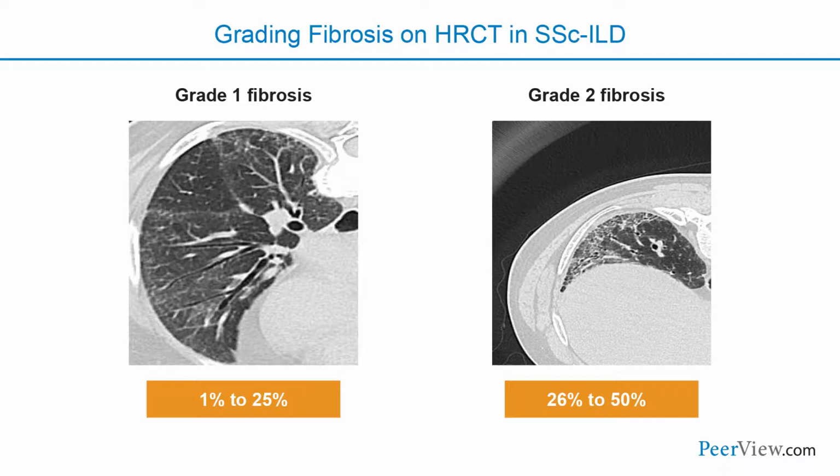Now, another study, the Scleroderma Lung Study 1, found somewhat similar findings. In Scleroderma Lung Study 1, the extent of fibrosis on the baseline HRCT turned out to be the most robust predictor of the rate of progression of the interstitial lung disease. So at baseline, the extent of fibrosis was evaluated visually by two radiologists. And if there was disagreement, a third radiologist broke the tie. And so the classification was as follows.